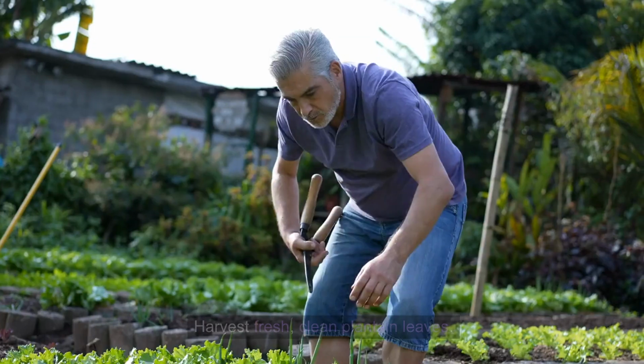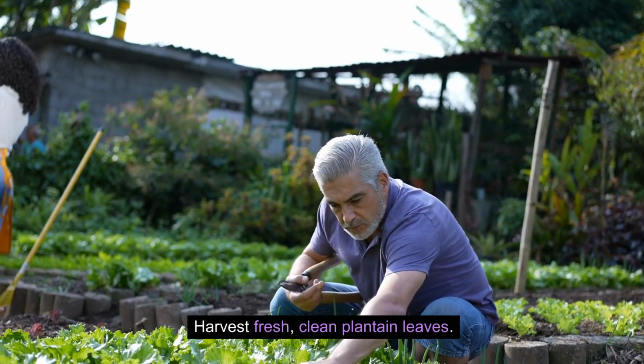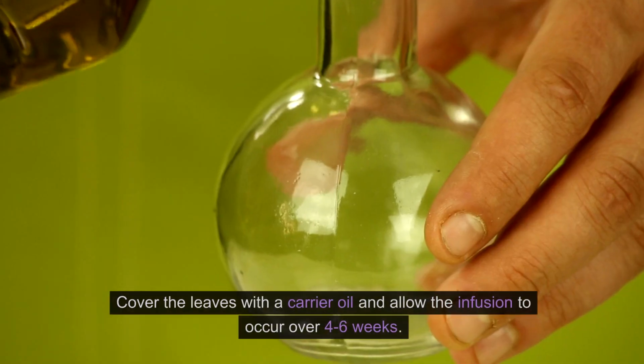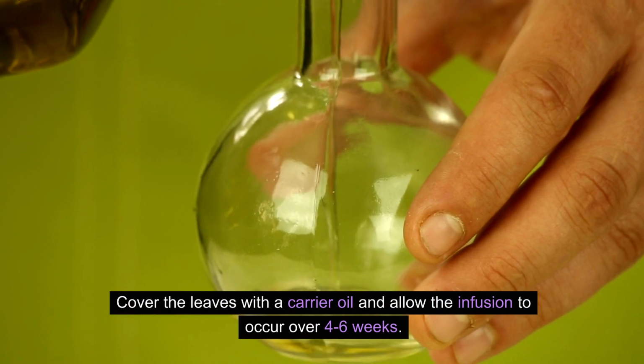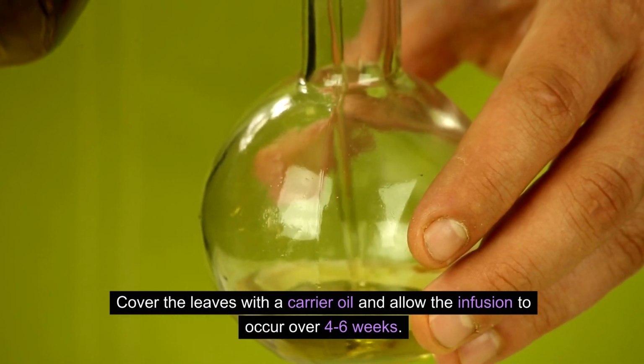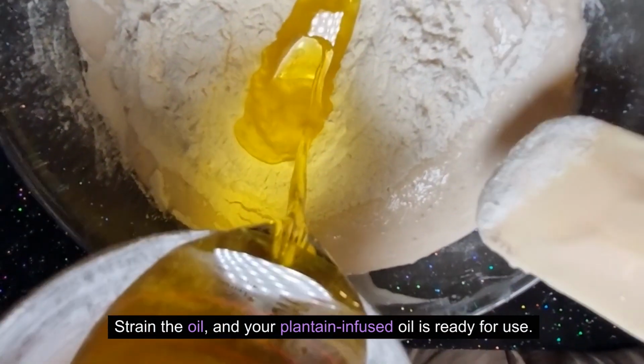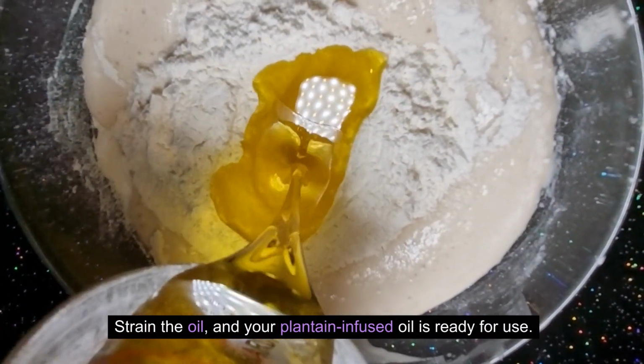Plantain-infused oil. 1. Harvest fresh, clean plantain leaves. 2. Chop the leaves and place them in a jar. 3. Cover the leaves with a carrier oil and allow the infusion to occur over 4 to 6 weeks. 4. Strain the oil and your plantain-infused oil is ready for use.